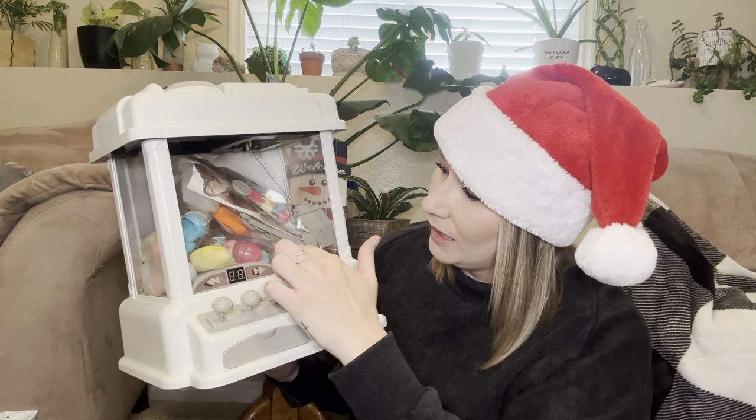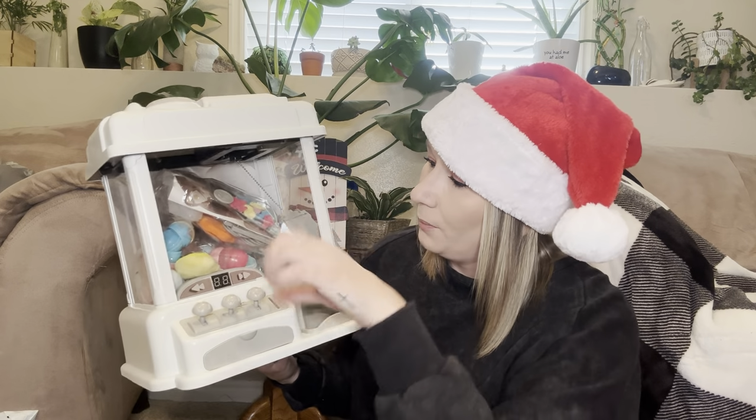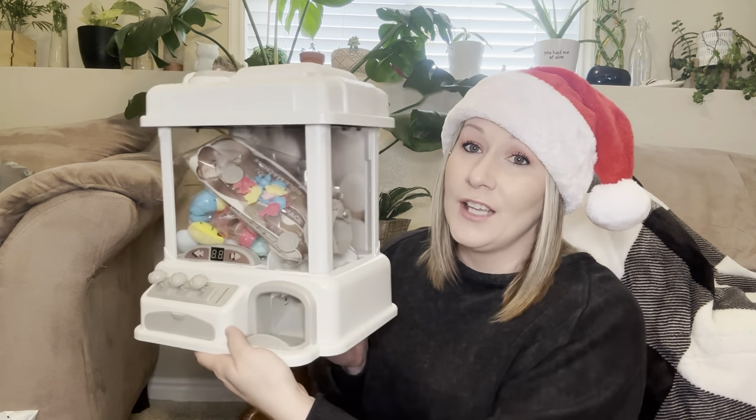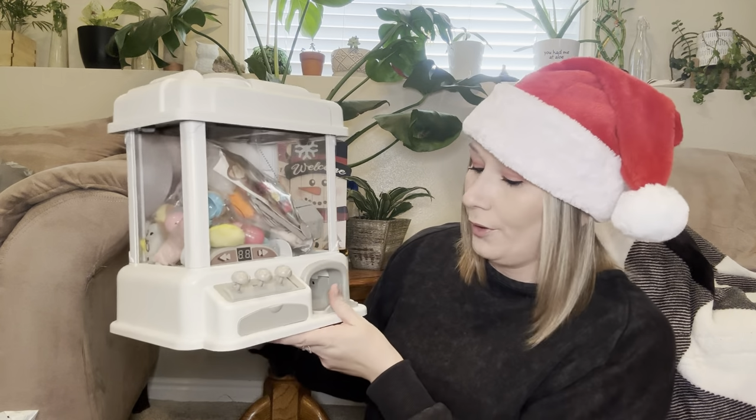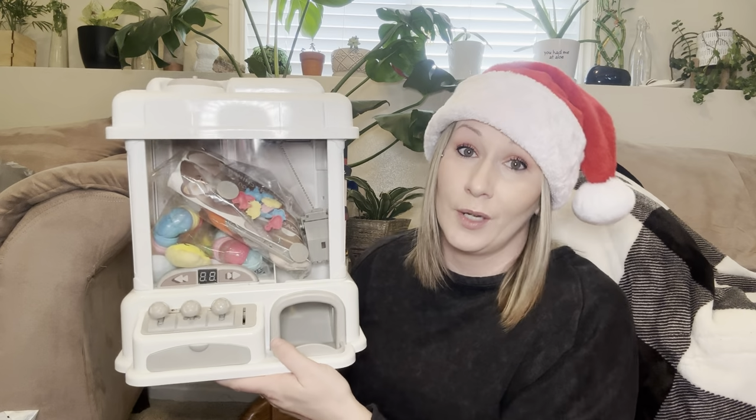You can even get those little balls, and you can put these little things inside the balls. You can grab it, or you don't even have to put toys in it at all. You could put like snacks or candy. I think that would be really fun. But I just love this little claw machine. I think it is so adorable and so much fun, and I wish I would have had one when I was younger. Okay, so we have a couple more things that I want to open up here.